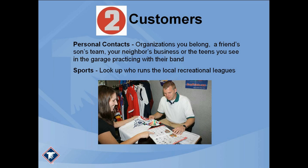Another point that I can speak to is the sports. Look up who runs the local recreational leagues. Here in the city of Mentor, where Transfer Express is located, we're a pretty decently sized suburb of Cleveland. There are a ton of recreational leagues, and this is just my experience here in Mentor. There's a ton of recreational leagues out here for just about every sport you could possibly imagine. And keep in mind that all of those sports, they all need jerseys. All of those jerseys are going to need numbers and fronts, so you've got fronts and backs, plus helmets, plus anything else, hats and all sorts of stuff. All of those leagues need the items heat pressed for them.